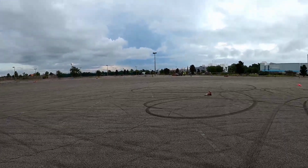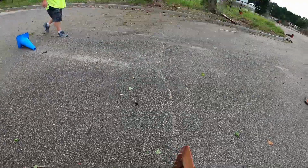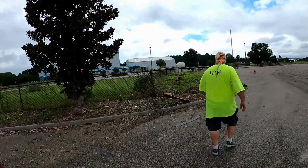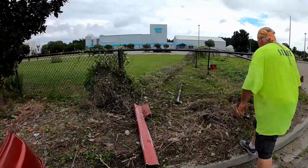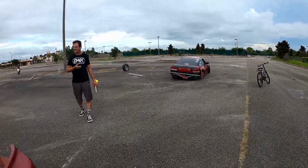Had a little accident. I'm gonna grab the side skirt there, Larry. Did he do that, or was it like that already? Dang. Took the fence out and everything. Oof. Oof. Took the fence out there too.